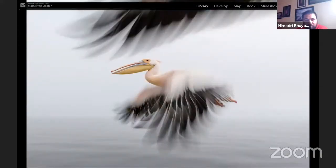And Marsel, in continuation to what you were telling us a while back, has it ever happened that your luck has run out while trying to create some image, and you haven't been able to capture it yet, and you are still planning to do it? Has it so happened?